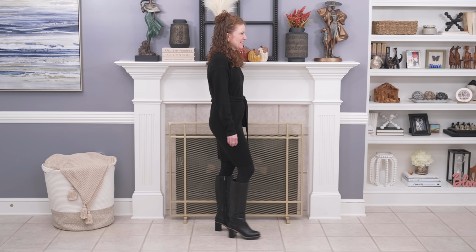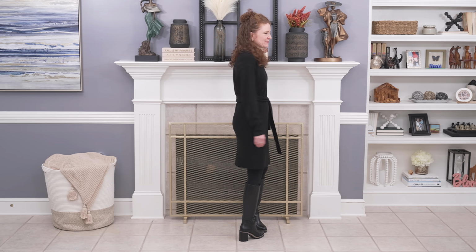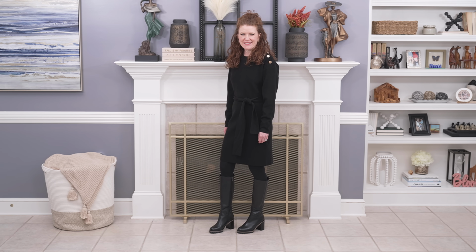The one I would stay away from here is that lug sole again. And I think the dress is a little too nice, fits a little too well, looks a little more put together, that you want to stay in more of that styling with it. And so I do think the block heel still works. And I do think a skinny heel would work with this as well.